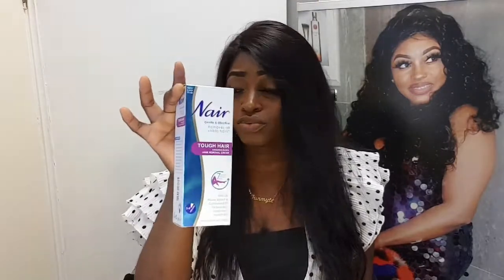I have this one as well. This is actually common. You can get it in any store. I'm sure everyone knows this one. This one is what I use for my armpit and my legs. That is what I use.